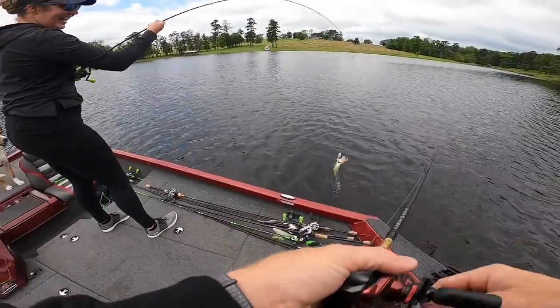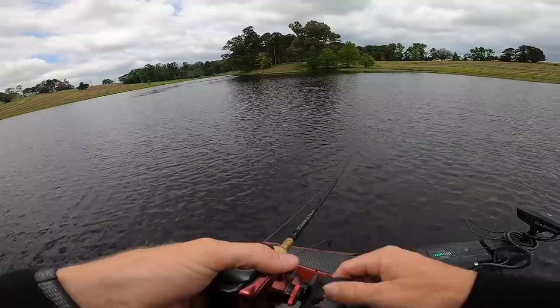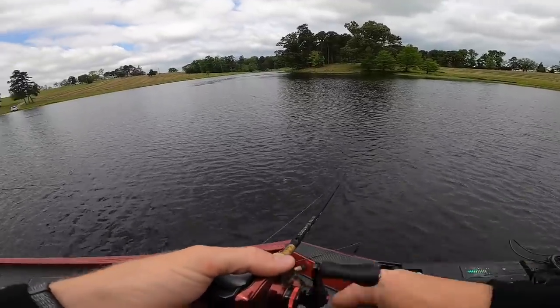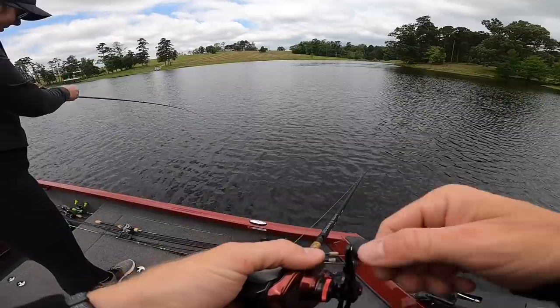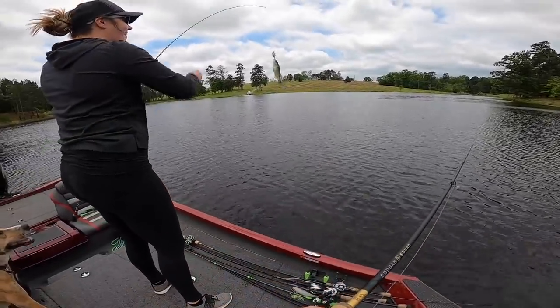Whoa. The biggest crappie of the day. Honestly, your first one was like that big. Woo. Spotting them on the live scope today. This is sick. Live scope and crappie. That actually might be a bass. But what's funny is it's not even as big as the crappie. Yeah. Oh my gosh. Aww, the baby.